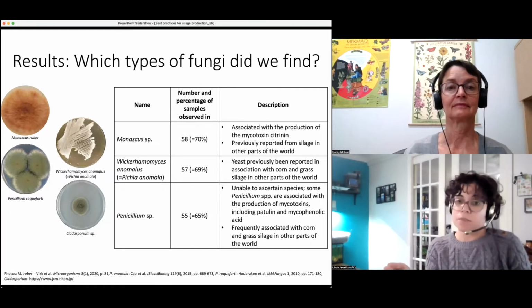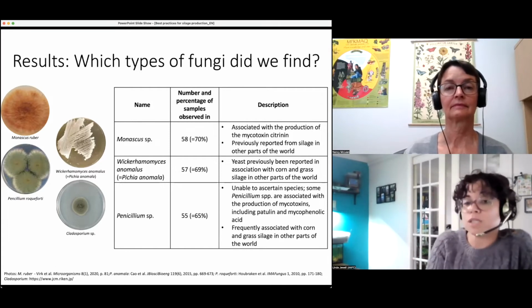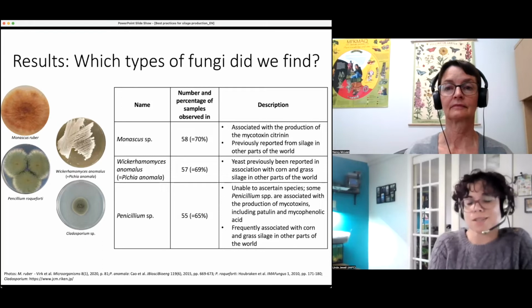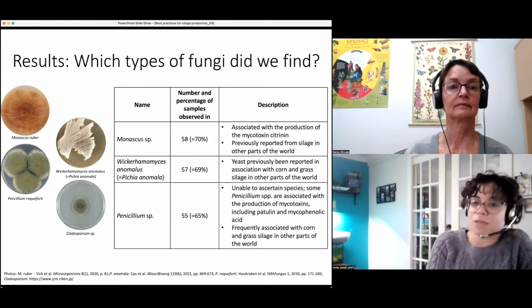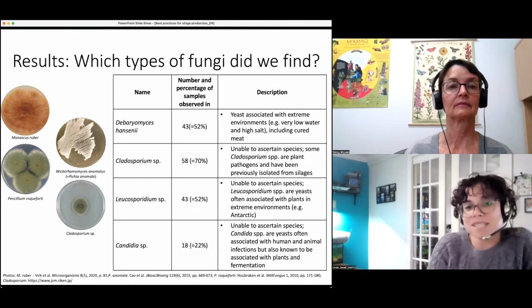But some species of Penicillium produce chemicals that we wouldn't want to find associated with silage, including mycotoxins like patulin and mycophenolic acid. Penicillium is also something that has been previously found to be associated with silage in other parts of the world. So next slide, please. Thanks.